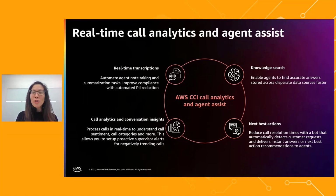Your support structure, readiness for transformation, and your customer's willingness to engage will determine which agent assist offering is right for you. CCI's call analytics and agent assist solution is focused on these agent customer interactions that can be over the phone. It's built to reduce call handle times and improve agent productivity through the following offerings.